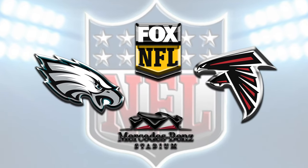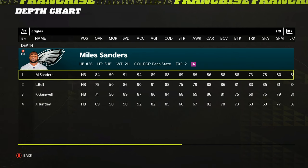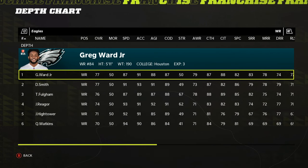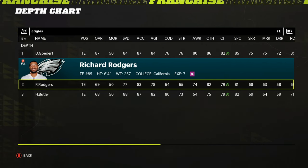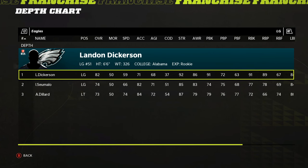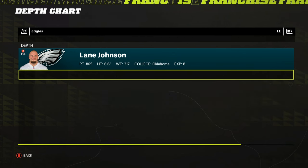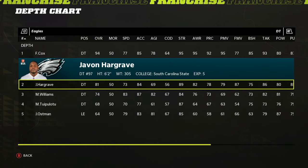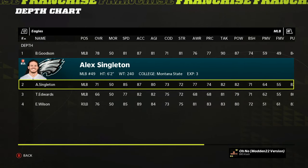Up next is the season opener at home against the Philadelphia Eagles. Philly brought in quarterback Colin Kaepernick for some veteran leadership, not feeling that Jalen Hurts will be able to get the job done at the moment. They also, in addition to a very, very strong O-line, have a 1-2 punch at halfback with Miles Sanders and Le'Veon Bell. Three superstars on the offensive line, as well as a rookie that has an 82 overall rating, means that Atlanta's D-line will have their hands full with trying to stop the run.